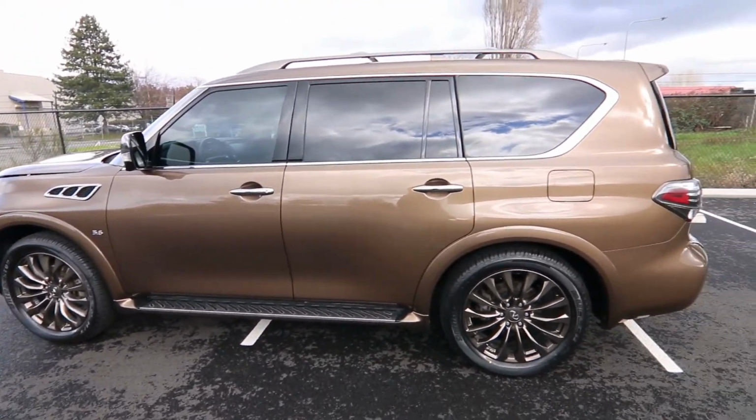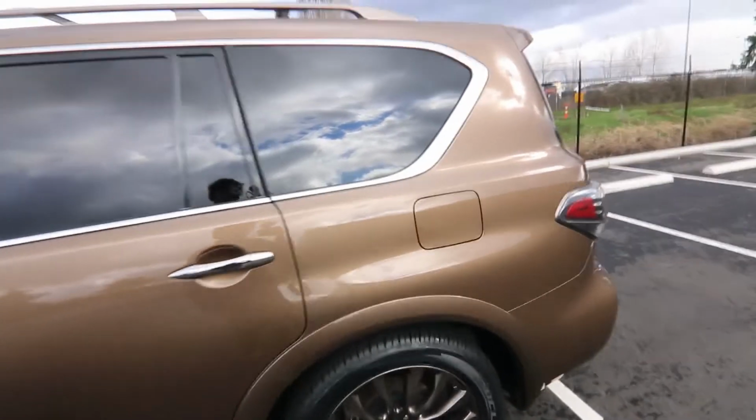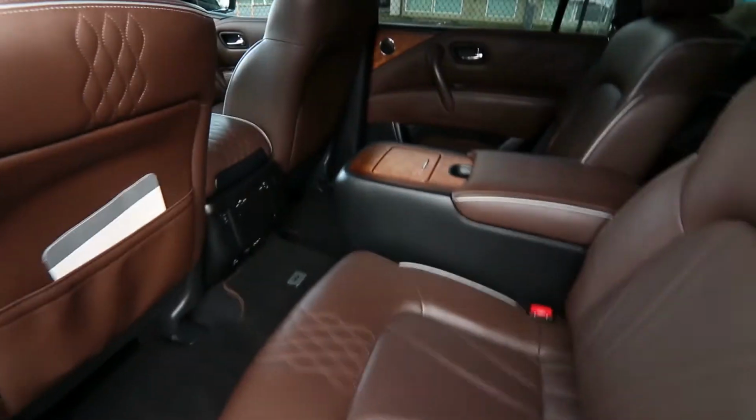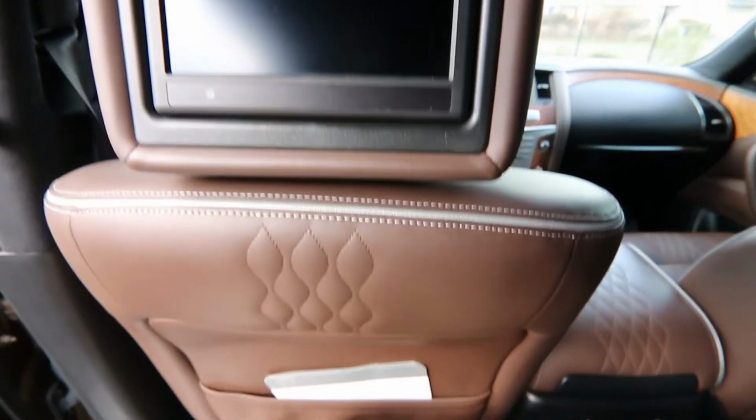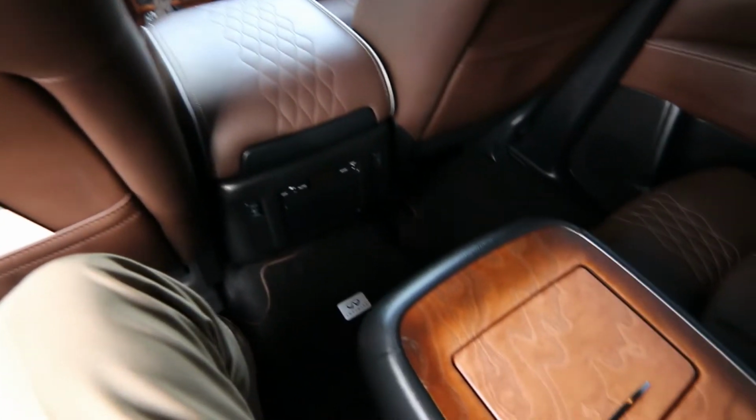It's our flagship full-size SUV. It's our most expensive, most opulent vehicle. It's our flagship vehicle, and it's absolutely amazing. And even though it's a big full-size SUV, the way Infiniti tunes the steering and the suspension actually is pretty fun to drive. It doesn't have that much body roll.